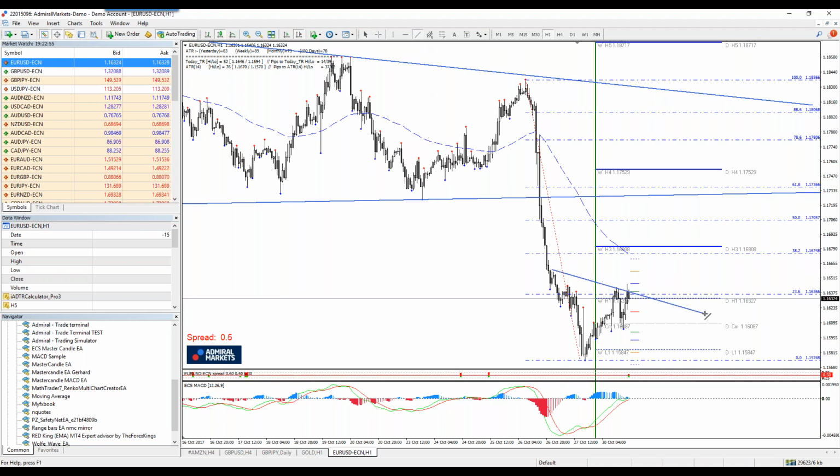Now this should actually break and price should close a clear close above this trend line. Then we could see a spike towards this level and drop. As I say, I don't know if the pair will have momentum, but definitely euro dollar now is in a downtrend.